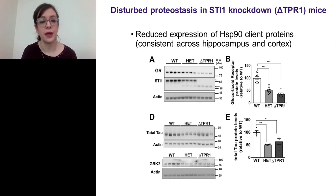So next, we wanted to investigate whether client proteins of this Hsp90 machinery were affected by reduced levels of STI1. A classical client of this machinery is steroid hormone receptors, and glucocorticoid receptor is sort of the best studied. And we see again in our heterozygous and homozygous STI1 mutants that there is a significant reduction in the protein levels of glucocorticoid receptor. We also looked at other clients of this machinery, such as total tau and GRK2, and again, in both our heterozygous and homozygous DUSP1 STI1 mutants, there's a significant reduction in levels of these proteins.